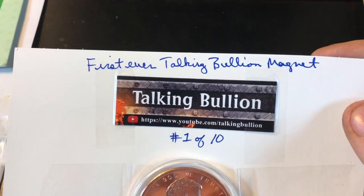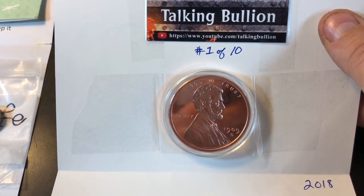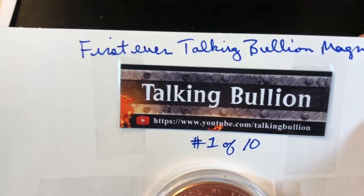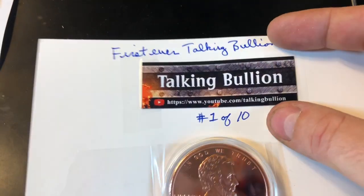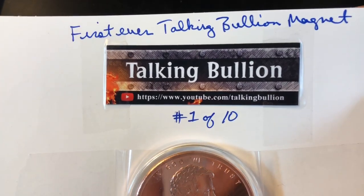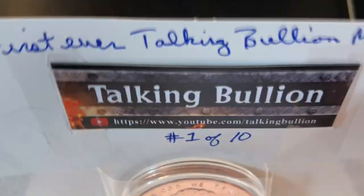And Talking Bullion sent me one. And I never even told anyone I was looking at these. Talking Bullion, man, that's BA. First ever Talking Bullion magnet, number 1 of 10. And he sent me his first ever magnet. Unbelievable. That's a good idea, too.